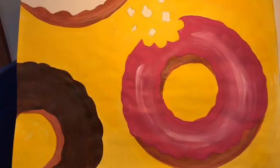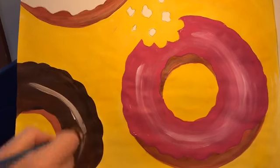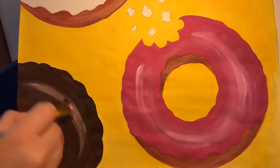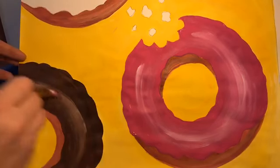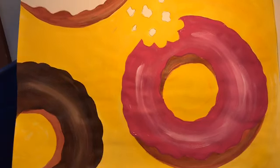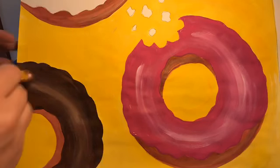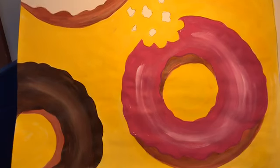So again, once you get that dark color in there, you want to make a lighter shade of it. So you would take a little bit of white onto your dirty brush, and then you would run in the middle back and forth just to make that a lighter color in the middle, to just make it look like there's a little bit of a glaze on your donut. Glazed donut.